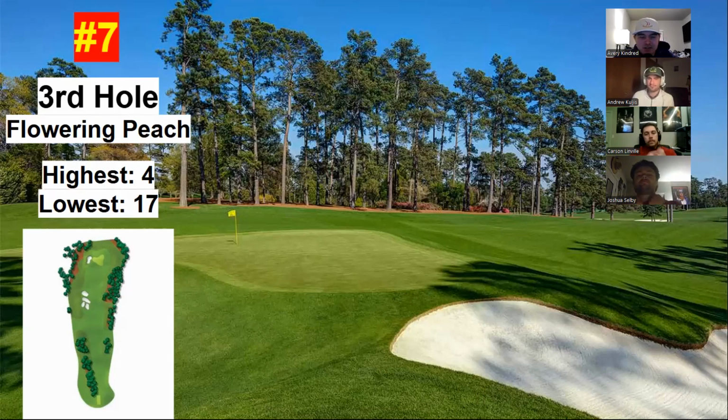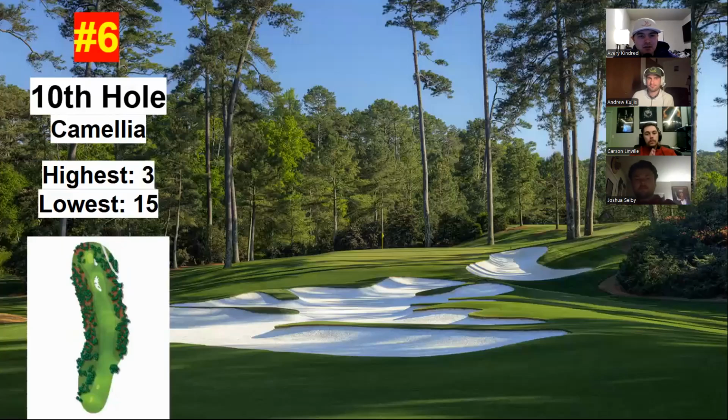Number 6, our top third. Number 10, another really hard par four, Camellia. A lot of huge discrepancies here coming down on this second nine. Highest is 3, which is both Carson and Josh. Who the hell had this at 15? Had to have been Andrew. Andrew put it at 15. I had it at, sorry, 11. What the hell?